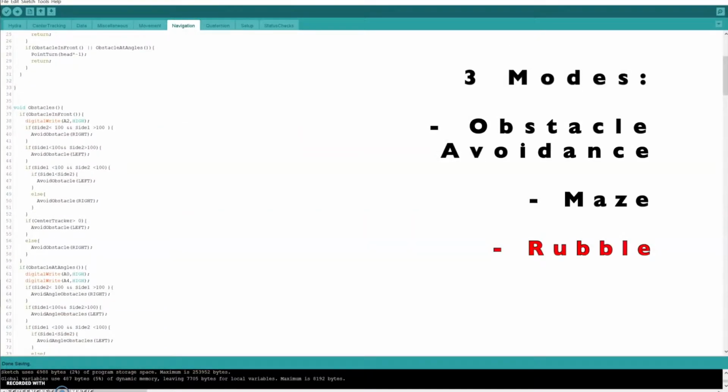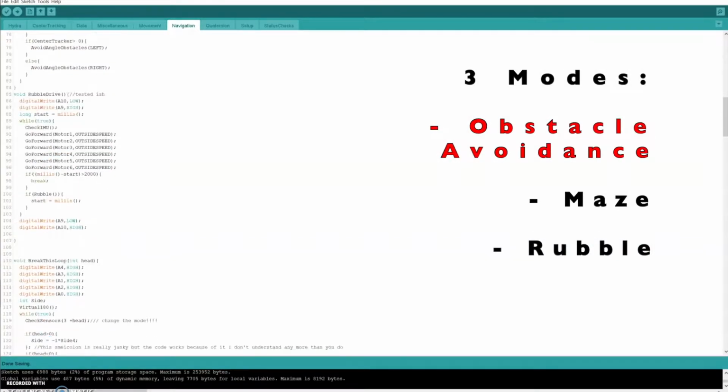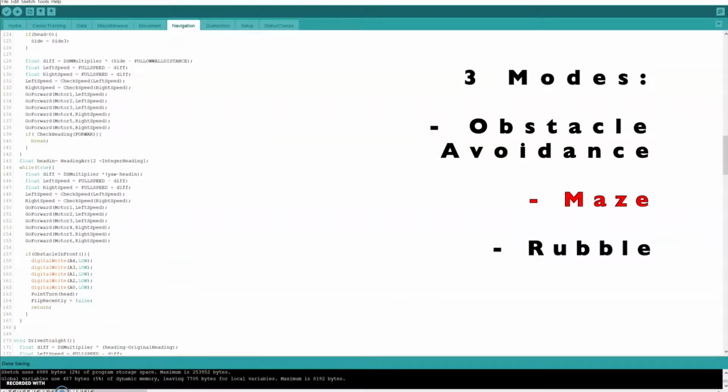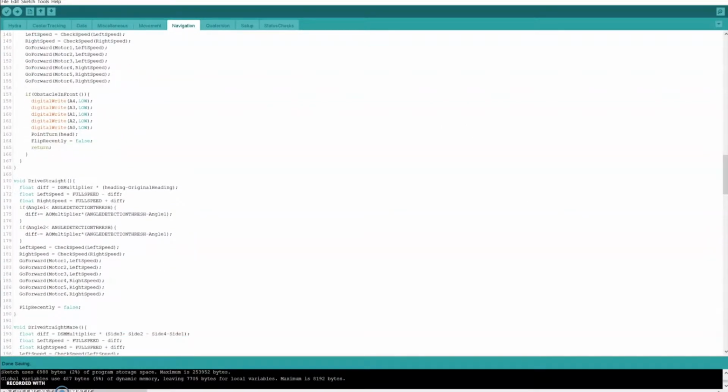Rubble mode is very simple. The robot basically just drives at full speed. The obstacle avoidance mode has the robot go forward while avoiding obstacles in its path. In maze mode, the robot uses Pledge's algorithm to solve the maze. The robot uses sensors to determine which mode it should be in.